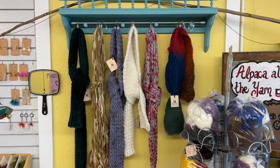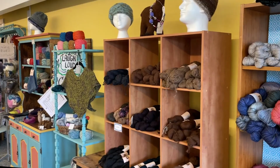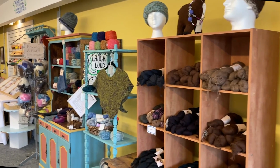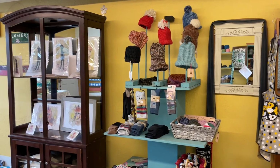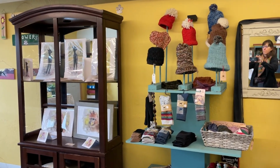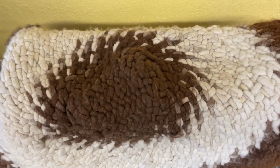Becca has 8 alpaca that she cares for, and then she sells their fiber, the yarn, and garments at the shop, along with other skeins of yarn made of different fibers. And she and her mom do the dyeing together, and it's just really a treat to see all the beautiful products.